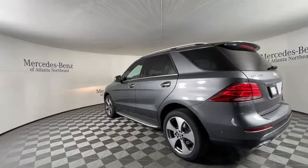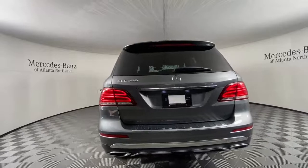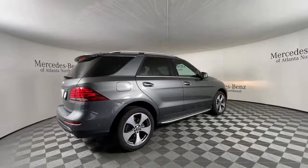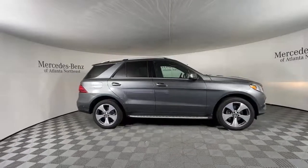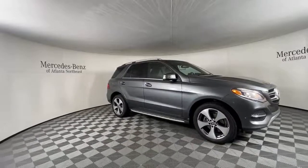The following are some of this vehicle's highlighted options: lane keeping assist, power liftgate, electronic stability control, trailer hitch, seat memory, trip computer, power windows, bucket seats, four-wheel disc brakes, power steering. Boldly powerful yet serenely luxurious, that's the GLE SUV.